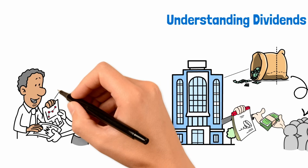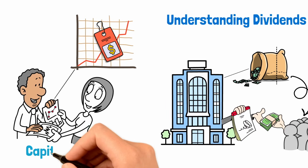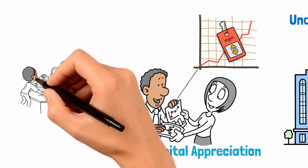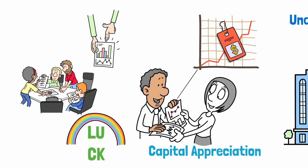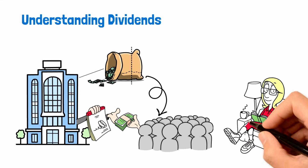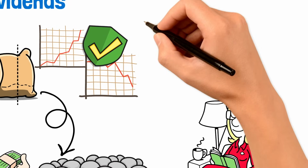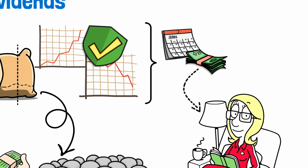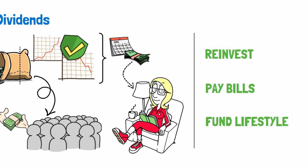Now, some people invest hoping their stocks will go up in value so they can sell them at a higher price. That's called capital appreciation. And while that can be exciting, it's also unpredictable. You're relying on market timing, trends, and even luck. But dividend investing changes the game. Instead of hoping the market goes up, you build a portfolio designed to pay you no matter what the market's doing. And those payments can be used however you want. To reinvest, to pay bills, or eventually to fund your lifestyle.